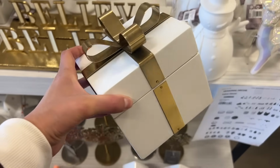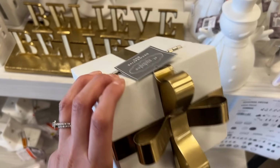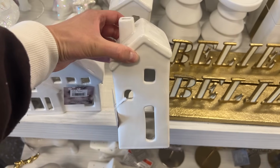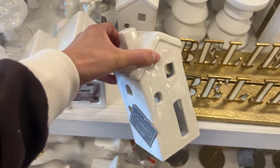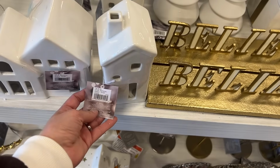They had these little Christmas present boxes. They actually open up, and you'll see when I share with you the wood stained box, I'll show you how they open up. They also had a lot of these little Christmas village houses and churches if you do like collecting those.